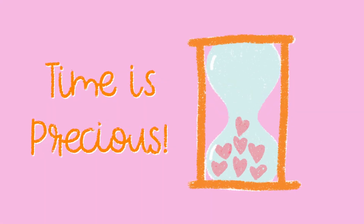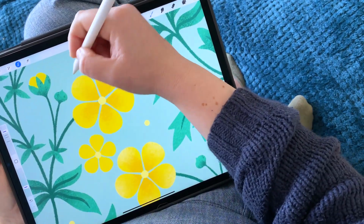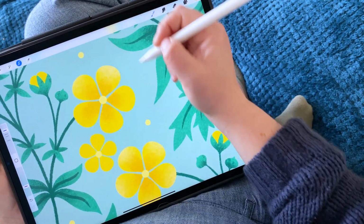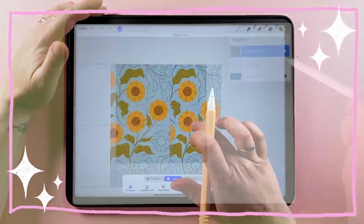Time is precious, and when you're running a one-woman business during nap time, as I was when I first started, and even now in between school runs during term time, every minute counts. I post videos of illustration, time lapses, and tips and tricks to speed up your creative workflows.